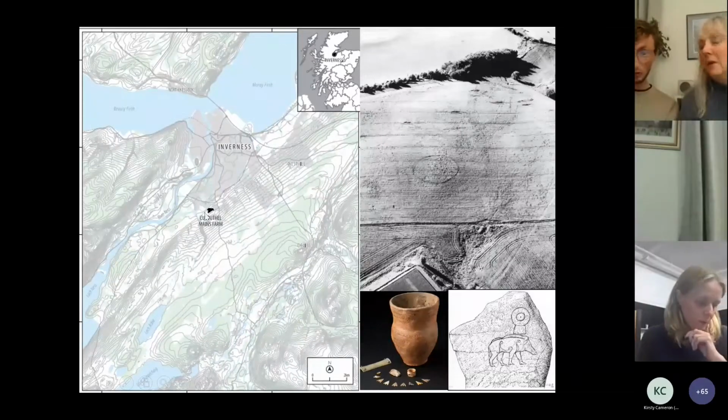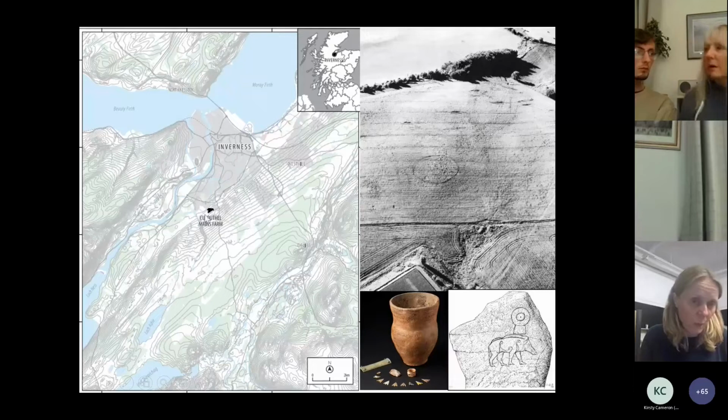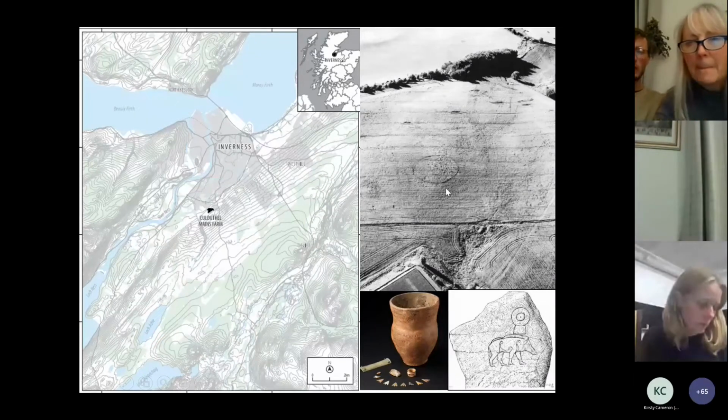So this single large field here, which was formerly attached to Culduthel Mains Farm, was deemed to have high potential when it came up for development due to this crop mark here, which, this photograph I think is taken in the 1970s, of a palisaded enclosure. This was called the Old Town of Lees palisaded enclosure.